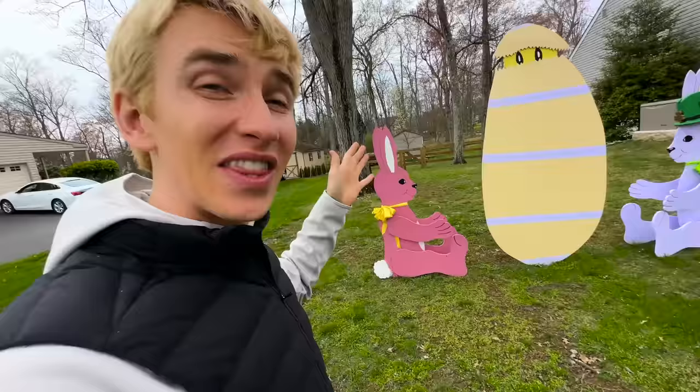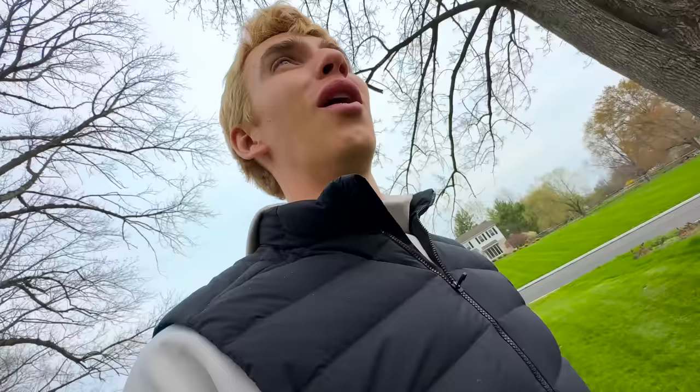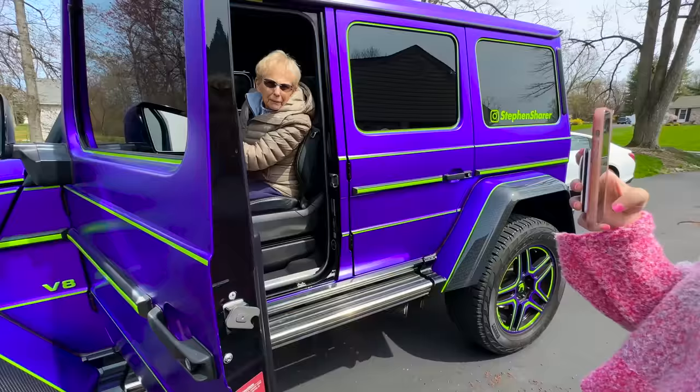Check it out. The neighbors have this awesome Easter display. How cool is this? This is absolutely amazing. Oh my goodness, and it looks like my grandma wants to check out the G-Wagon, Shares. No way. Grandma, you like the car? Oh yeah, grandma's driving.